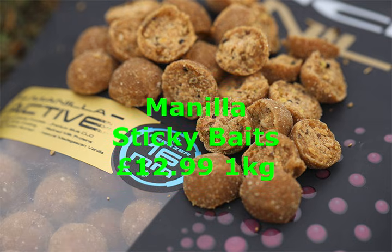Sticky Baits Manilla. I have actually brought a packet of these. I've used them more for groundbait, really. Where I go carp fishing, they generally prefer a fishmeal boilie, but I just wanted to try these because I knew some other carp anglers who swear by them. I've never actually caught anything, but I do know that in some waters they are a brilliant bait.